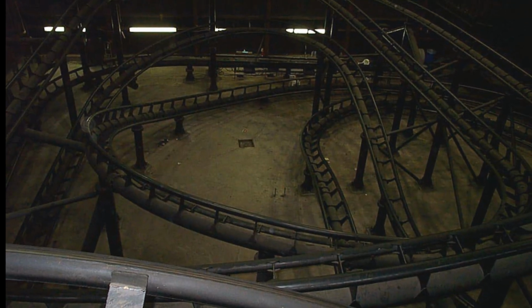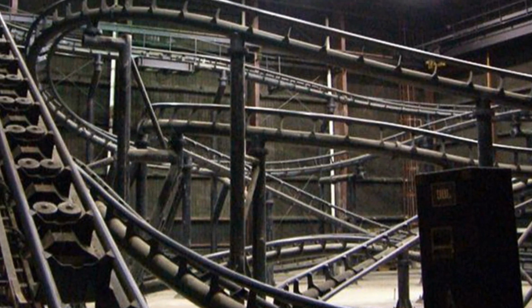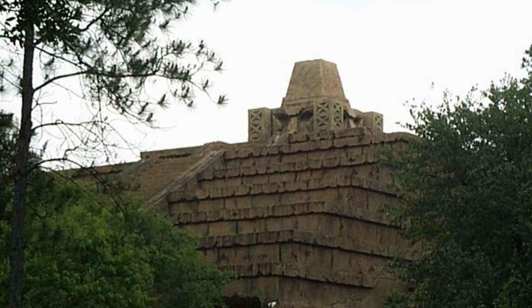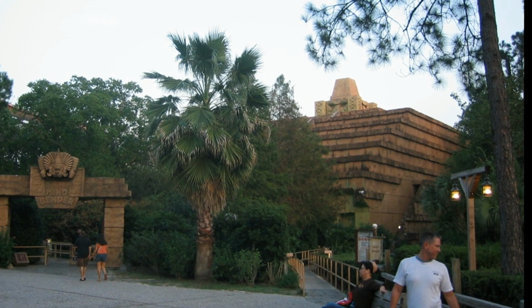Although it was not very tall or fast, the ride's thrill came from the fact that it took place in pitch darkness. Sound effects included tribal music and hissing snakes, which made the ride scarier than it actually was. When the ride opened, the top of the temple featured a beacon of light that was shown up into the sky, but this effect soon had to be turned off due to interference with airplanes.